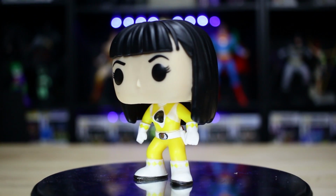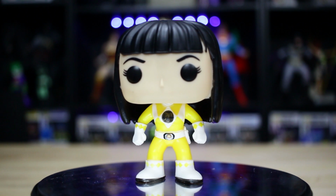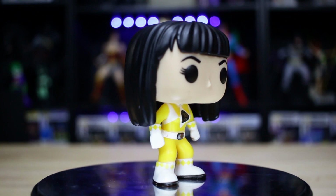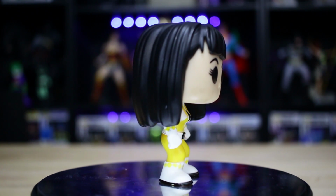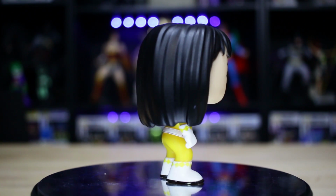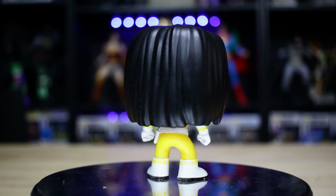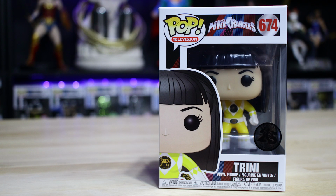Very cool. So my favorite Power Ranger growing up was Trini, and I am so excited to have her as a Pop. I think she looks gorgeous, and I feel like this is a great homage to the actress who, of course, has passed away. And I'm in love with this so much. It's very simple. Of course, the body is basic. It's the old school look of the Pops where they're just kind of very static, which I like. And of course, with Power Rangers, you kind of want them in that battle pose, which I like. Some people don't. I think they're okay. I like it. It's just very simple, but I love it.